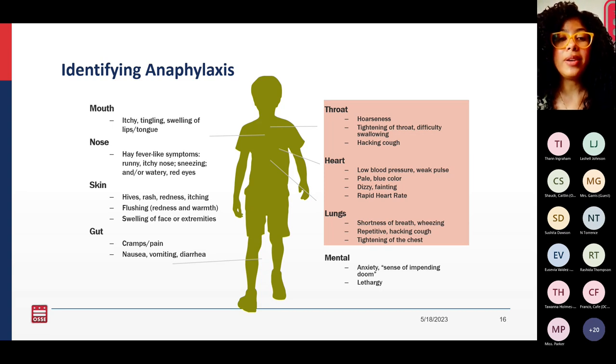So when someone is having mild symptoms, any symptoms that are not highlighted in red are considered mild symptoms. If someone is having a mild symptom affecting one area not highlighted in red, you will monitor the student and see if they develop additional symptoms or if their symptoms worsen. But if they develop severe symptoms, for example, mild itchiness or tingling in their mouth area is considered a mild symptom. If they have significant swelling of their mouth, their tongue, or their lips, it is considered a severe symptom and they should quickly get the epinephrine auto-injector.